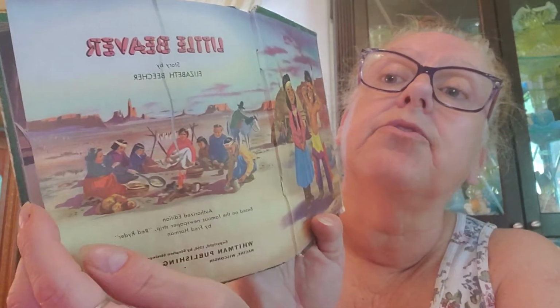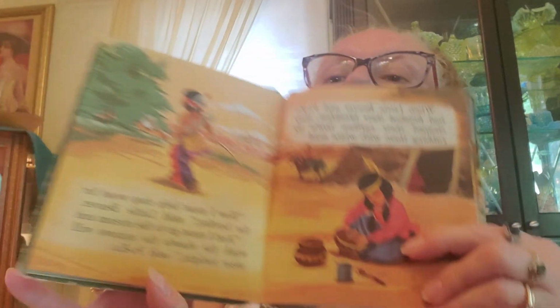1954, Whitman Publishing, out of Racine, Wisconsin, and the story is by Elizabeth Beecher. Based on a famous newspaper strip, Red Ryder by Fred Harman. Now, I'm a little young to remember that newspaper strip. Some of you might. Helen, do you remember that newspaper strip? I don't know. Helen, you're probably younger than me. They always say that you made this, you made that. What great illustrations. Love it. Love this.